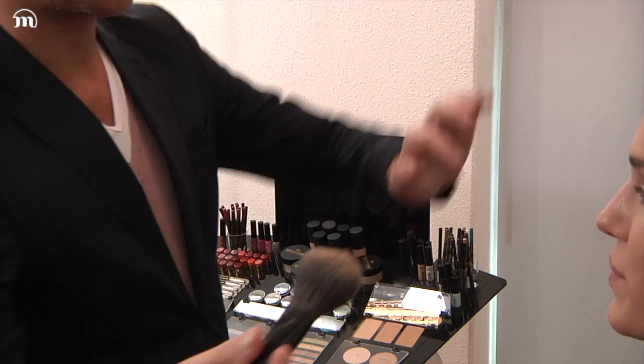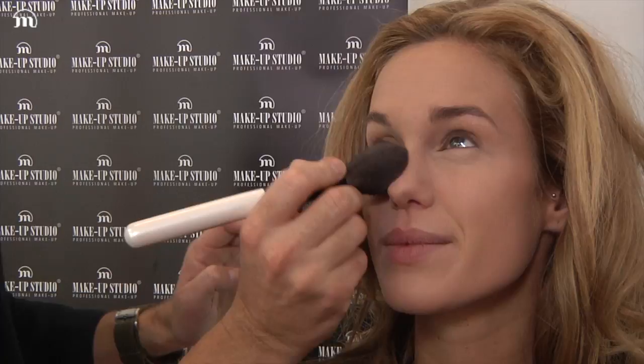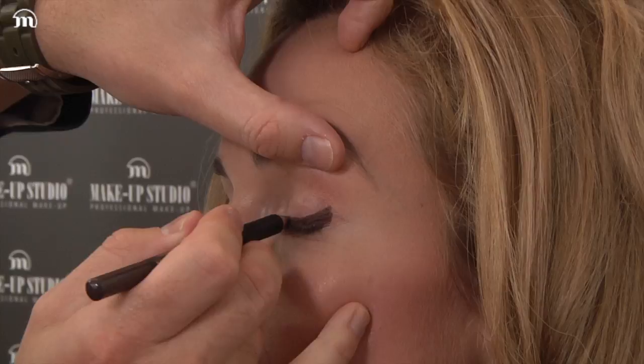To highlight the cheekbones, apply the Blusher Elegant Beige. Next are the eyes. Apply the Eyepencil Natural Liner No. 4 onto the eye, against the rim of the eyelashes. Fade the colour with the Eyeshadow Blend Brush.